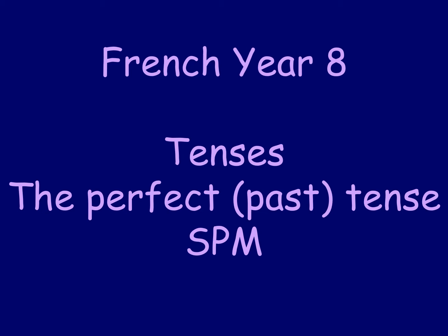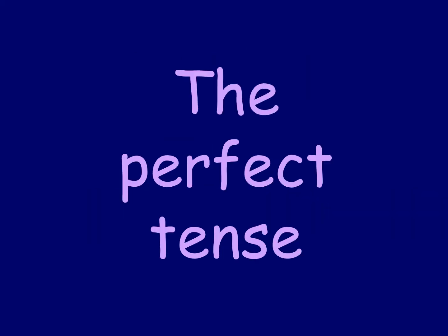So today we're talking about what's called the perfect tense, which is the main past tense, and we'll just have a quick chat about what that means. The reason it's called the perfect tense is because the Latin word for perfect means something that's completed. So it's a completed action. For example, in English, we could say, yesterday I played football. Last weekend I went to the cinema. This morning I ate my breakfast. Those are all actions that are completed and done with.